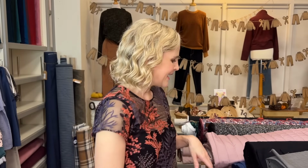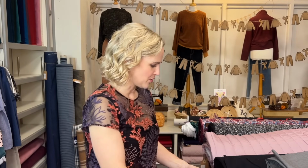So definitely if you're looking to make smart trousers, smart skirts, there are so many lovely choices, and they are excellent quality. Also because they're wool, they'll be nice and warm. And then the last one I've got to show you is a gorgeous texture.